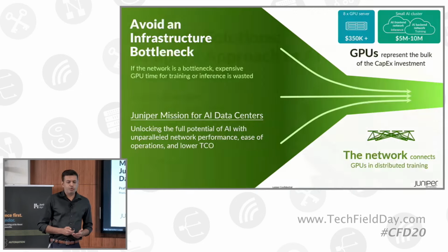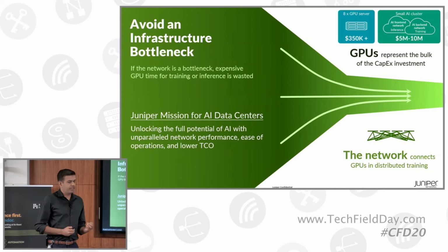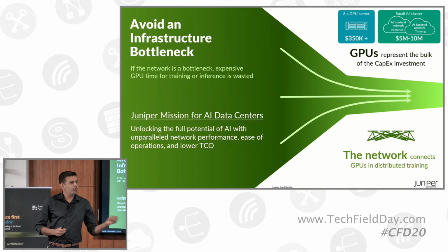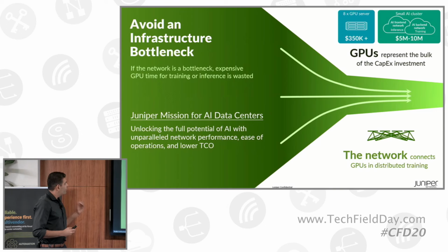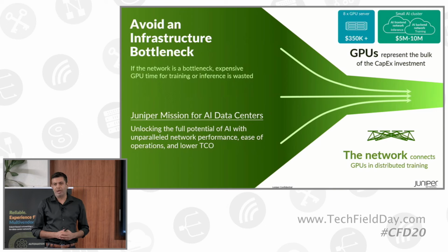So let me start with Juniper's missions for AI data centers. We know that GPUs are expensive. While GPUs are the currency for the AI revolution, building even a small cluster of just 8 to 16 nodes can lead to a capex investment of easily $5 to $10 million. Now, we believe that while networking is a smaller percentage of that overall capex investment, networking plays an outsized role in maximizing the return on investment on your GPU assets.